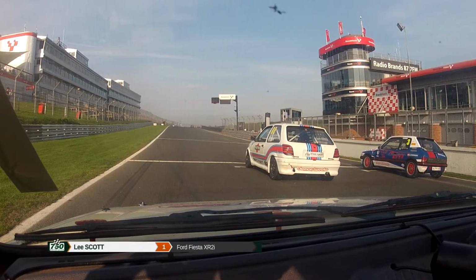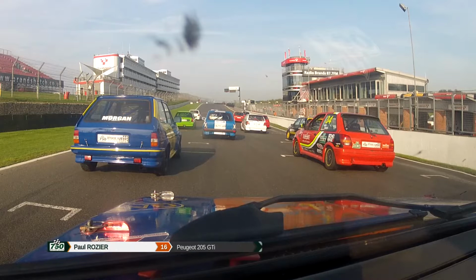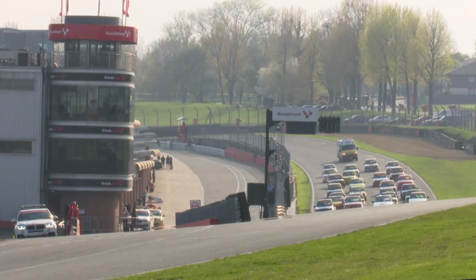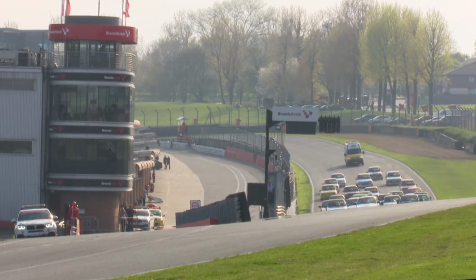Lots of onboard to bring you as well over the course of this first 13 minutes plus 1 lap encounter of the Demon Tweeks Yokohama Classic Stock Hatch Championship. Matt Rosier and Martin Kaiser on row 1 of the grid. The lights go out, away we go. And who makes the start as they rush towards Paddock Hill Bend for the first time?